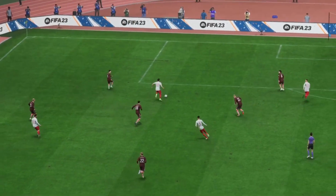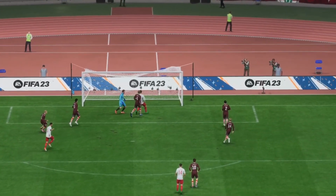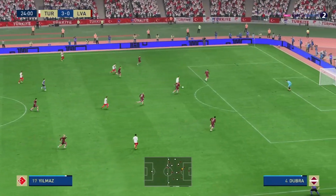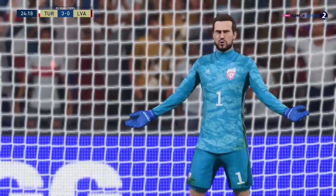Well, I have to say, he's done really well here. He's in the right place and then a decent finish. That's a good goal. Useful looking ball. Oh, good work to deny the opportunity.